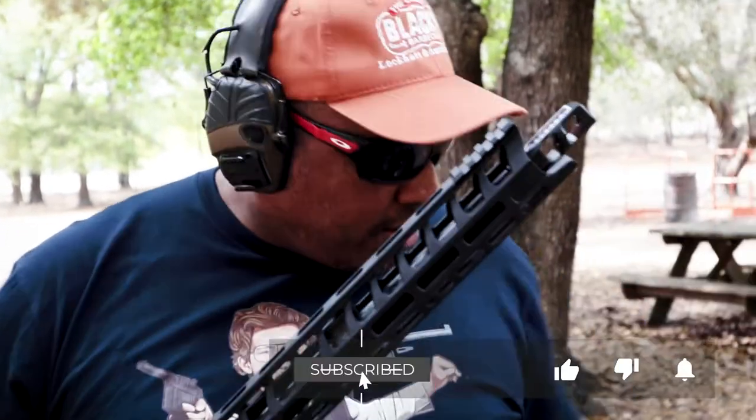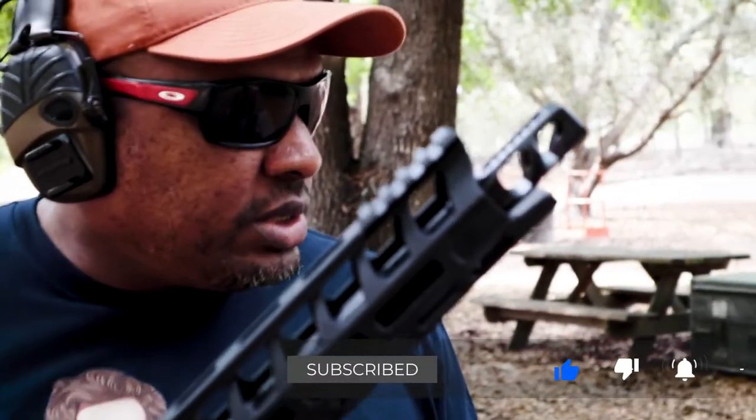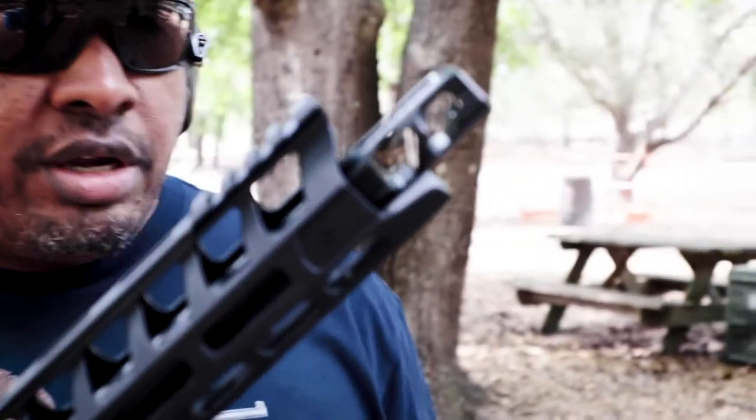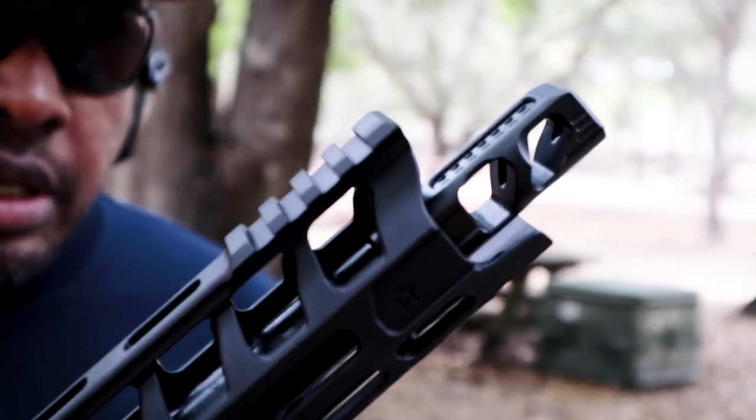It does have this muzzle device on it. What do they call this? Hold on a second. I will pull that up. The Ravage Linear Compensator. So that's going to be loud and annoying.